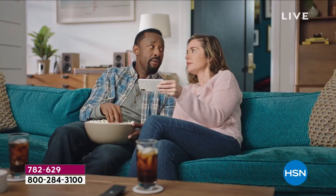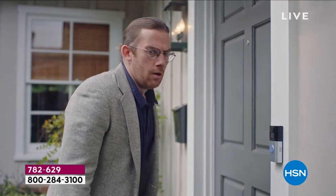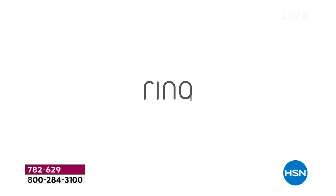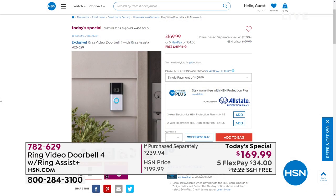Having all of those notifications right to your phone, no matter if you're inside or on vacation in Tahiti, there it is. If you go right now and look up Ring version 4, it's gonna be $200 everywhere, including at Ring, their own website. If you wanted to add Ring Assist Plus, it's an additional $40, and that gives you VIP customer service and an additional 2 years of warranty. This is lifetime on there. That's a $240 value today and today only.